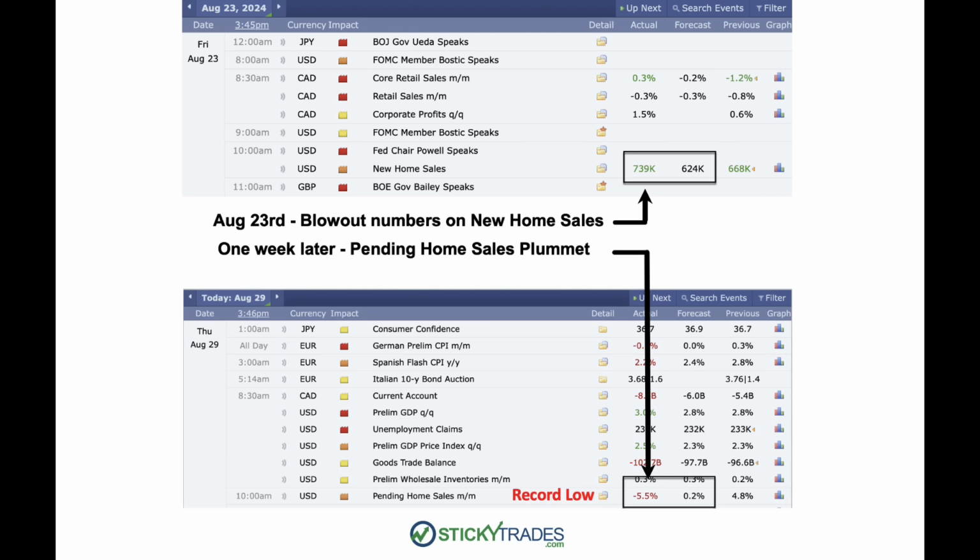They're very much on the lender's side. And I said, Tim, how is it that on August 23rd, new home sales blew through the top with 739,000 when the estimate was 624,000? Well, he explained to me, this factors in the developers and the builders who are coming in. They're building homes, they're selling their homes, so this is going to be reflected more in new home sales.